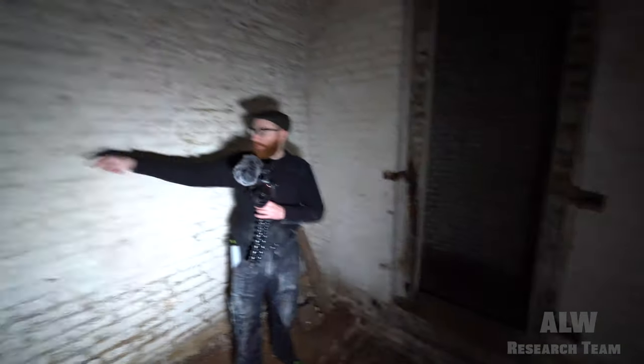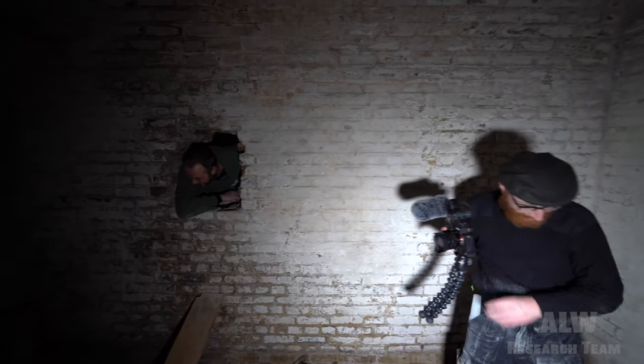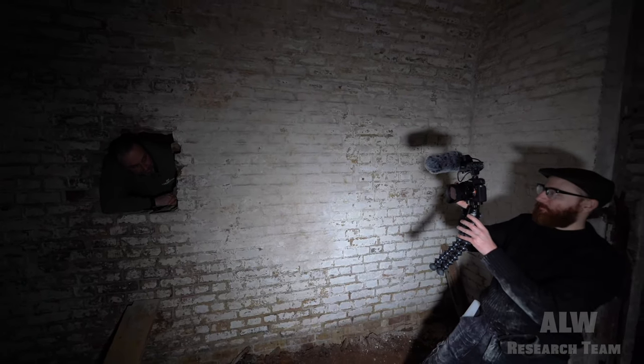Obviously, this hole's been breached. This is not original. The prisoners didn't do that, you know. No, that's quite a new one, isn't it? Yeah. It's a shame, because they've gone through the original brickwork.